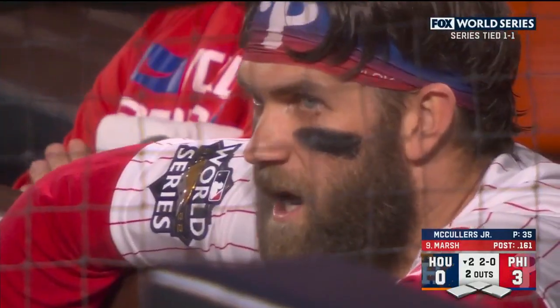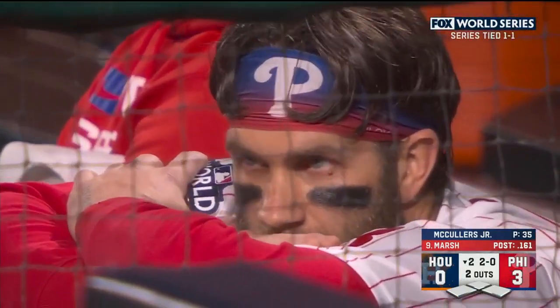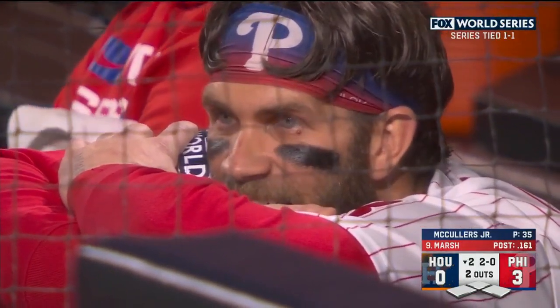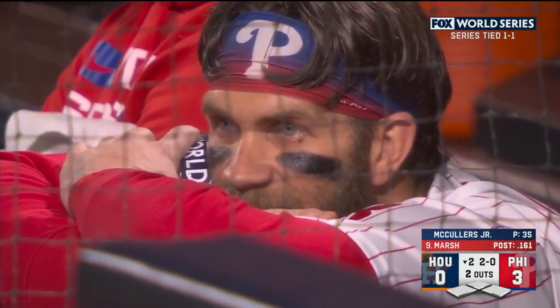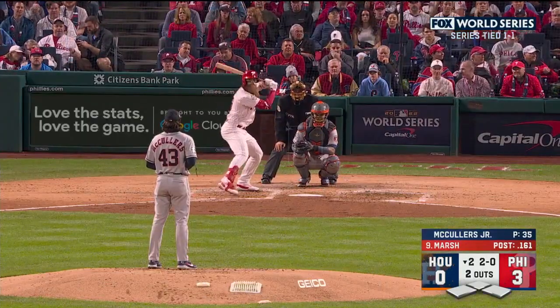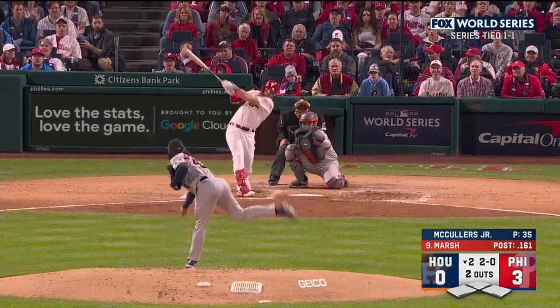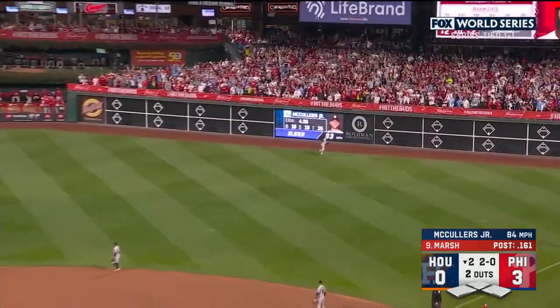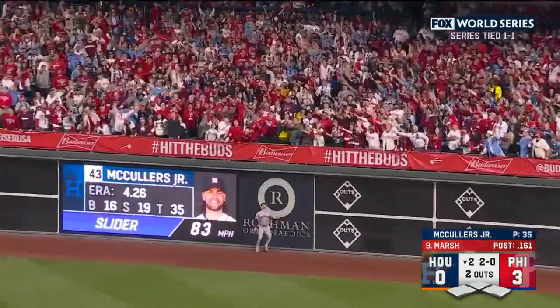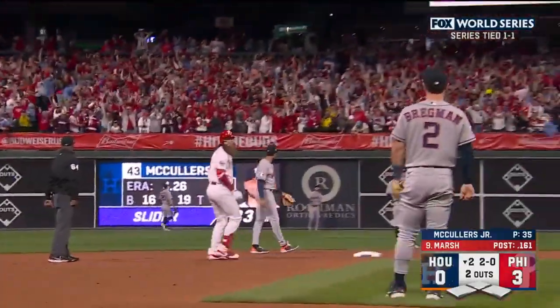2-0 on Brandon Marsh. The Phillies have been searching for a long time for an answer in center field. They're hoping they may have found it in this trade at the deadline, bringing in Marsh, who's helped stabilize the defense and has been a whole lot better offensively than he was in Anaheim. On a 2-0 from McCullers, Marsh hits a fly ball to right field. Tucker drifting back to the track, to the wall. He can't get it. It's off the top of the wall and gone. The 3rd home run for the Phillies.